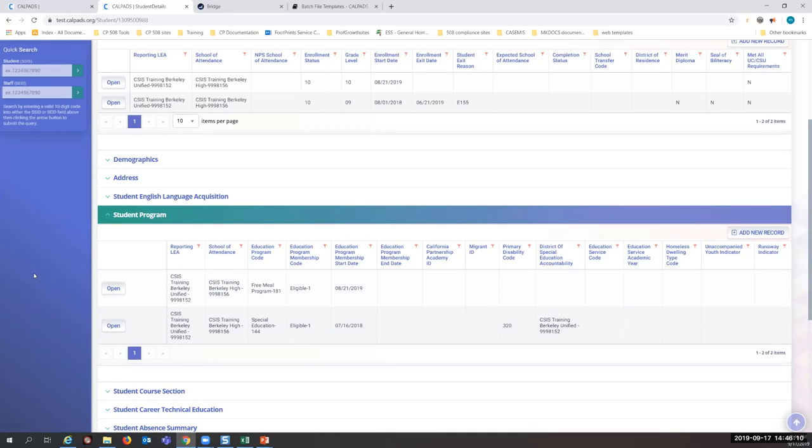Okay, this would impact all other program types like migrant or FRP, migrant ed, what else, Nate? GATE, all of those things. And also special ed if you're still submitting all data to CALPADS.